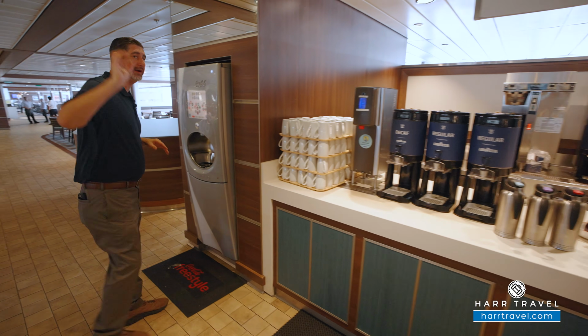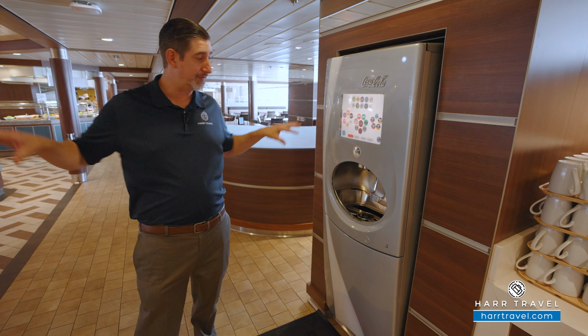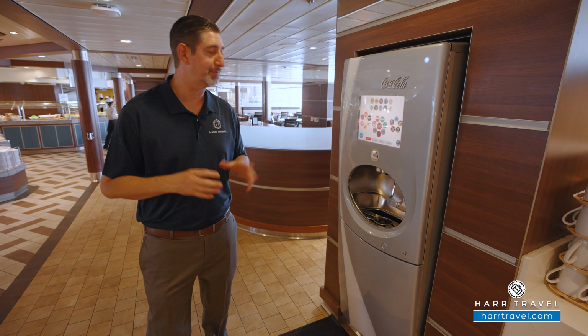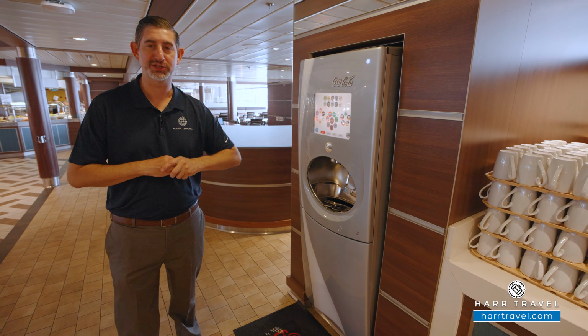Now, you've got the full bar here on the other side. That's where you can get some fresh squeezed orange juice. You've got all the different bar drinks around the area. But here you've got the Coca-Cola Freestyle machine. I love that they have these around the ship. You can customize the perfect drink for you, mix, match, and make it that perfect vacation experience.